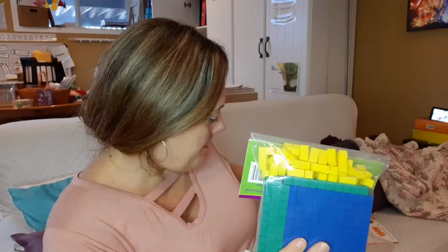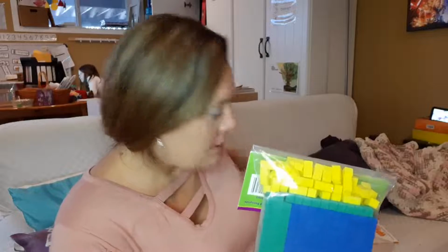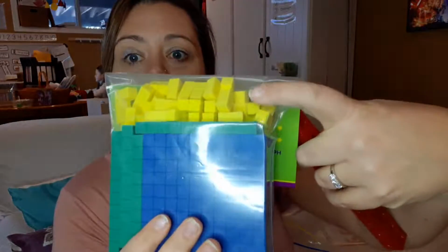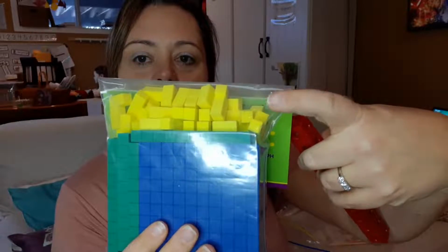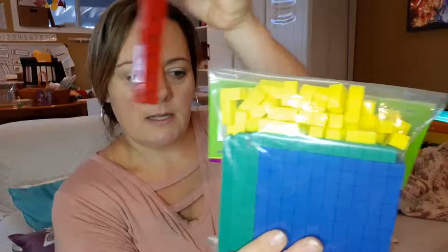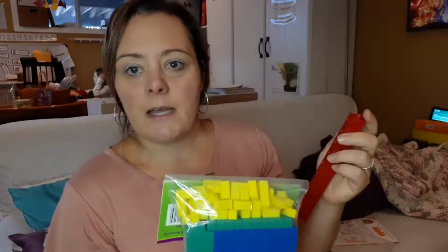Anyways, these ones are basically the same as these blocks. These ones clip together. These ones don't. I'm pretty sure you can see them. This is the ones. The yellow one are the ones. This is the base 10, so it's this. And then the blue one here is the hundreds, okay?